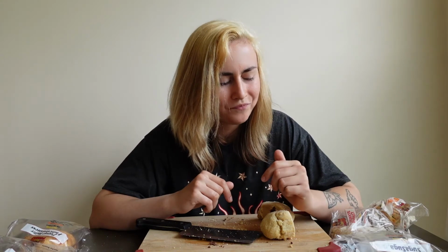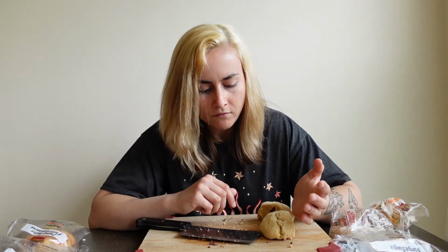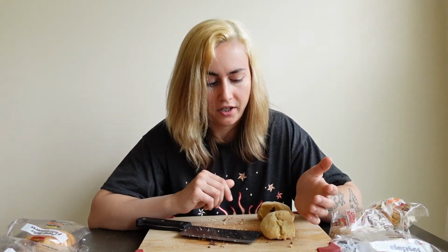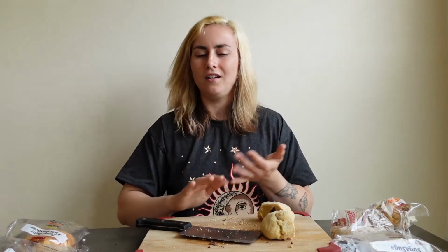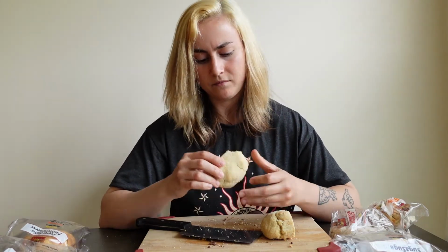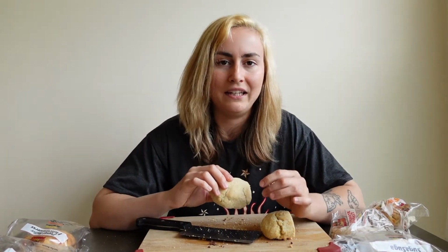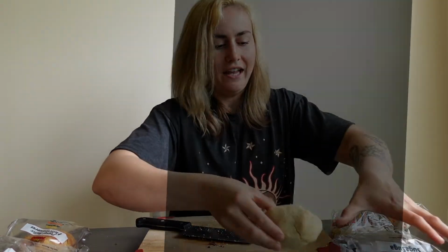So this one, a lot like the peanut butter cookie, it's not bad. It's good, in fact, but it's just a sugar cookie. It's just a sugar cookie, and it's got that giant air pocket in it. I don't think I would order this one again. It's just insanely plain, and for being insanely plain, the flavor could have been a little bit better. So I'm gonna give this one a 6.5 out of 10.